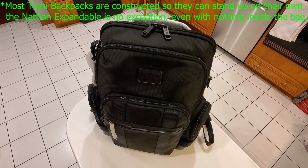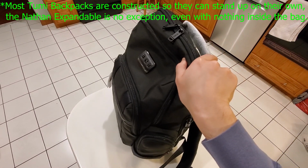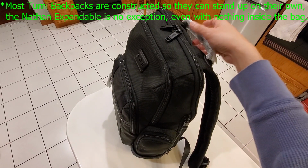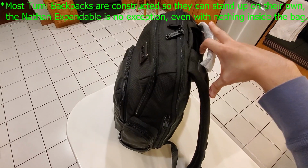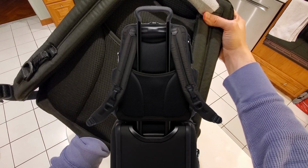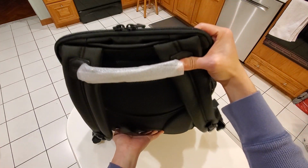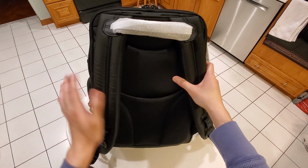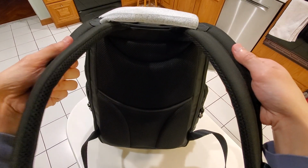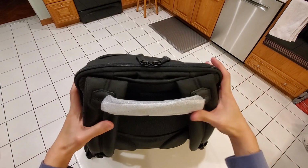So going back to the material and the overall construction, you could see on the backpack that everything is very well put together. There's not really a seam that's out of place or anything like that, even considering that it is new. There is a pass-through, so you can actually put it on top of your luggage handle and have the handle come out over there. And as you can see, the back is extremely well padded, along with the actual backpack straps. You should be able to see how thick the backpack straps are right here. And it's very, very cushiony.